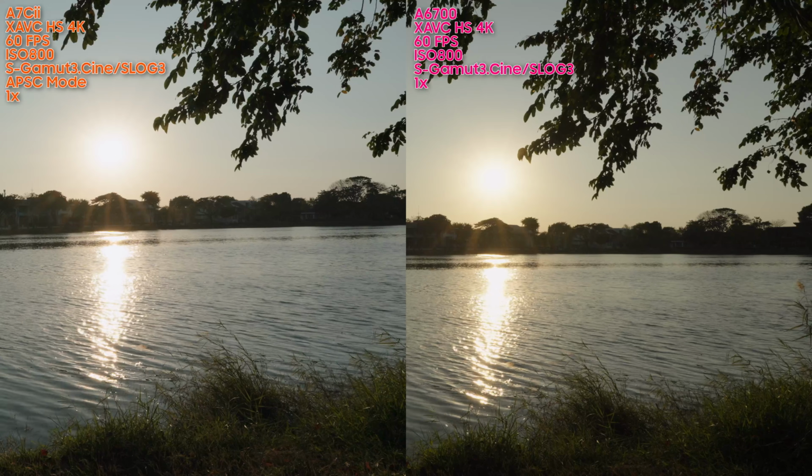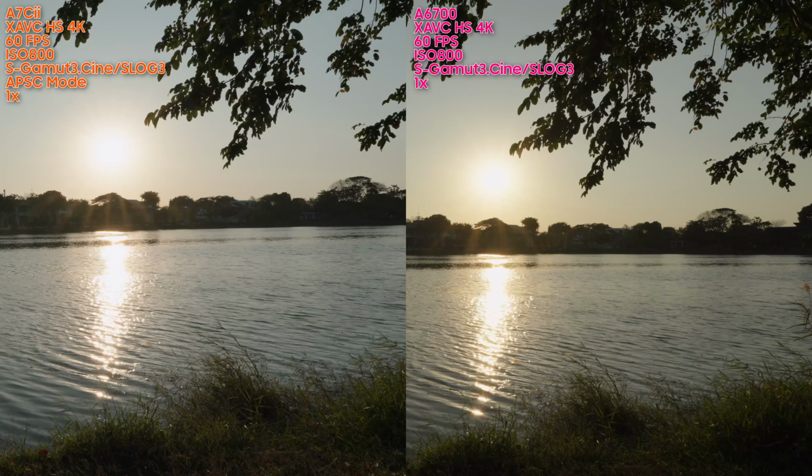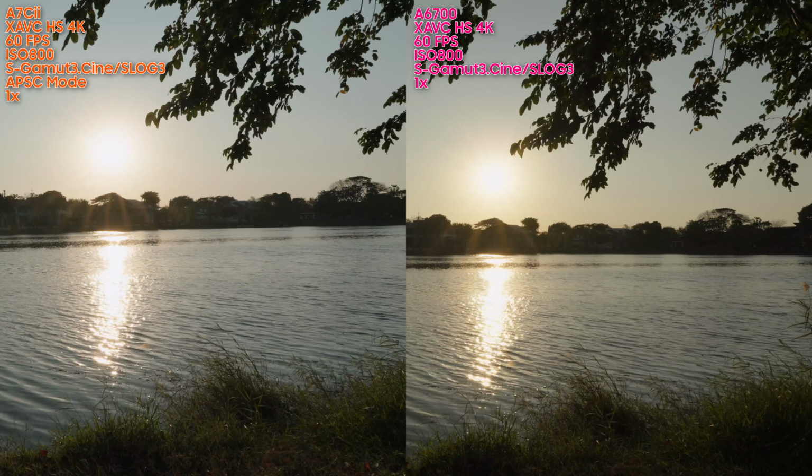Regarding the APS-C 60 frames per second footage from the A7C II, it is downsampled from 4.6K footage as opposed to 6K downsampled footage from the A6700. Here, we see a clear difference in quality. So at least when it comes to the consistency in quality between the frame rates and the quality of footage without worrying about changing between full frame or APS-C modes, the A6700 is more usable.